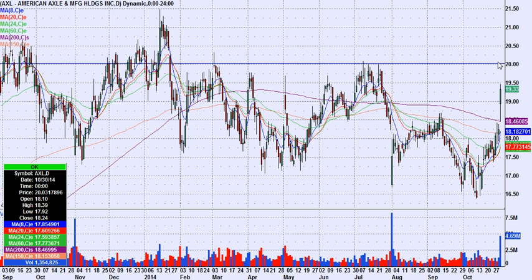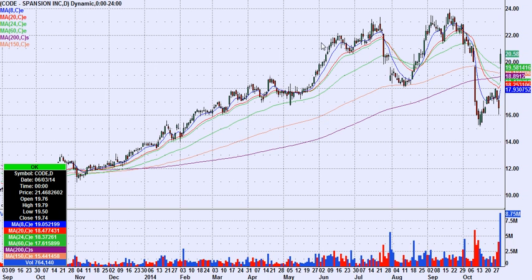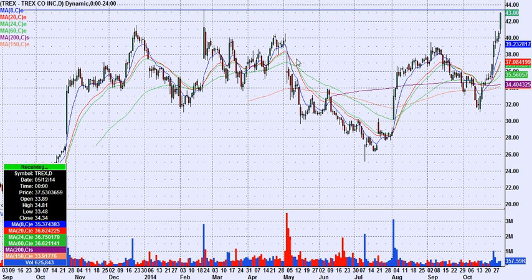AXL, I'm going to watch the 20 level if we get any kind of gap up that's had trouble with 20. CODE, I just have on watch. It's kind of in the middle of a range from down here to up here, but had nice volume, so that could be a long. I'm just going to have to watch it trade. Here's a decent level to watch, the 1950 area if it were to pull back. That's where it bounced in the middle of the day on Friday. Or a potential long setup as a follow-through day. That is CODE.